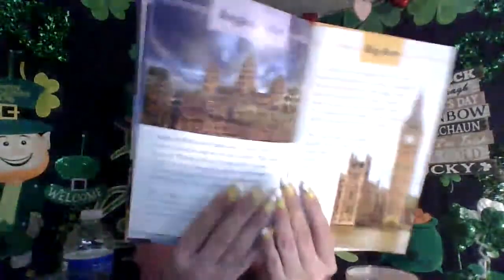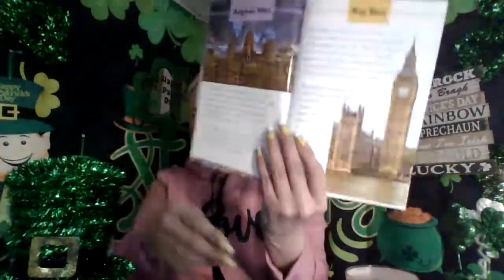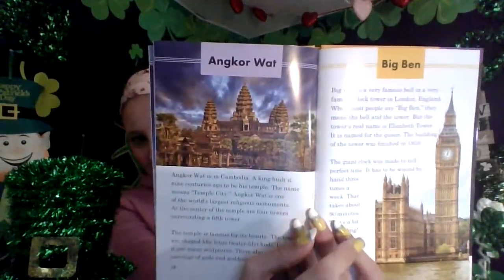How pretty. Oh, there goes my hat. Leprechaun is sad. Isn't that pretty? Look at the roofs. How'd they do that? That's crazy. Ooh, Big Ben.